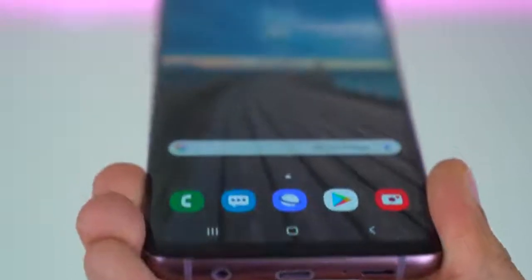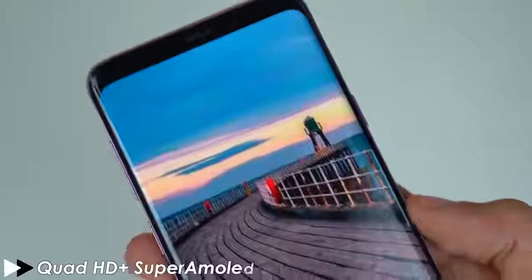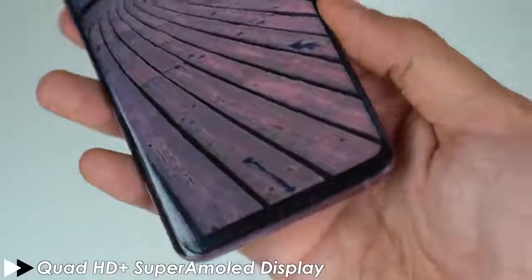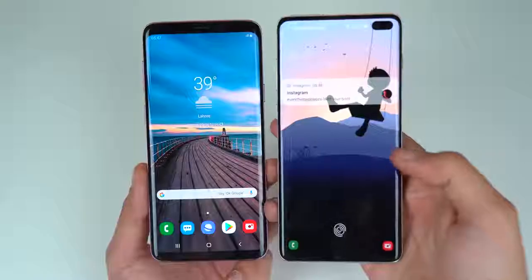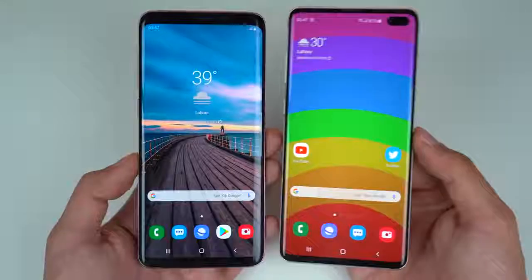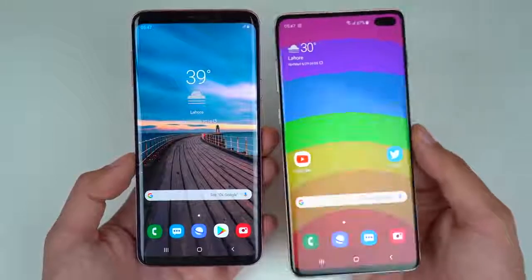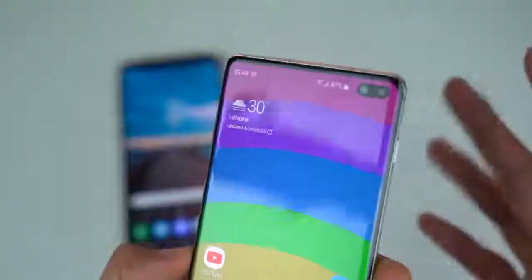First and foremost, if we talk about the display of the Galaxy S9 Plus, it is still rocking a Quad HD Infinity display. This is the best representation of the old design. No notch, no hole whatsoever. In comparison to the Galaxy S10 Plus, when you put the two generations side by side, you can really tell how much Samsung has improved with their Infinity-O design, but it's still not perfection.